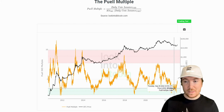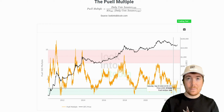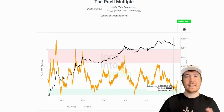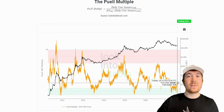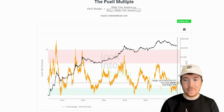So if we were to just look at these values down here, for example, a Puell multiple of 0.5 indicates that the current daily miner earnings are half of what they were historically over the previous year. So it's no surprise really that we see a lot of miners begin capitulating, turning off their machines and halting operations when we see Bitcoin prices this low. And once we actually see this start climbing back up again, it can give a good indication that a positive reaction in price and a lot of miners re-entering the space is actually a very positive sign for Bitcoin.